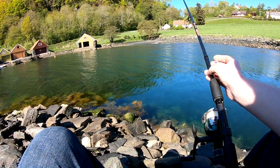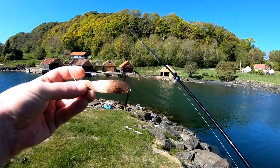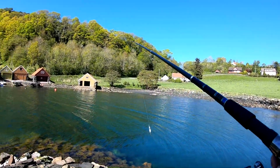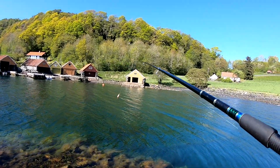If you even heard that, because I was talking, a trout jumped right in front of me. I wish I had the camera slightly higher though. So I decided to put on the smallest spinner-like thing that I have with me. It's definitely not small enough though. I didn't have the right gear for trout fishing today.